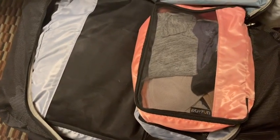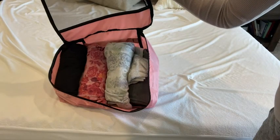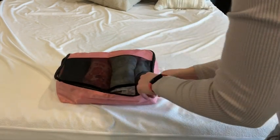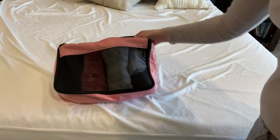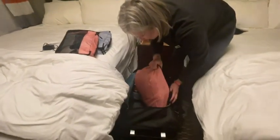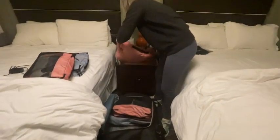So I did all my pajamas, socks, underwear in one, pants in another, tops in another. But it really helps to know exactly which cube you need to go to find what you need. And then it also really made packing up easier.